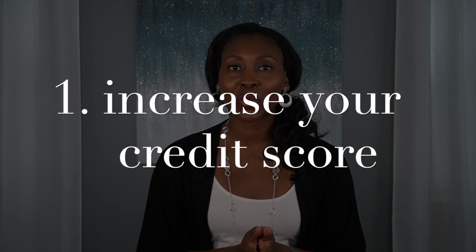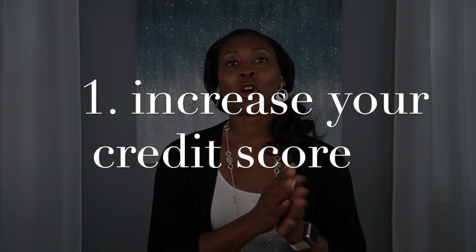So the first way you can save money when buying a house is to increase your credit score. And one good thing about home ownership is that you do not need perfect credit, or even good credit for that matter. You can get an FHA home loan with a score as low as 580. Many conventional loans only require a score of 620, but even though a lender will extend you financing, it definitely pays to increase your score before applying.